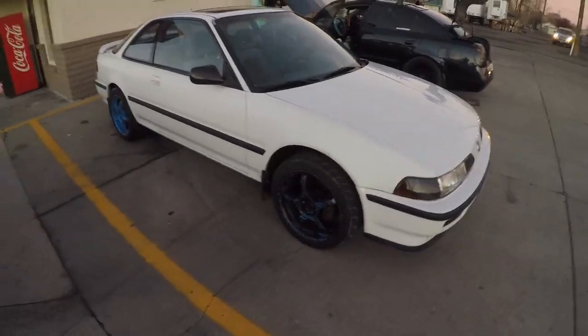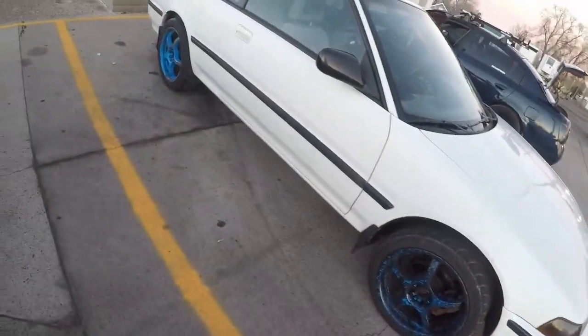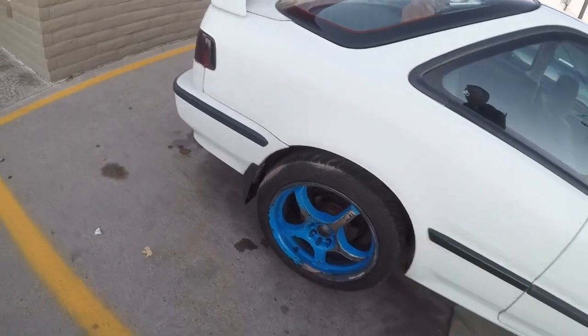So we got another person here. We got James, and he did a little upgrade with his wheels. Honestly, I think that looks pretty dope, but people don't think so. I don't know what type of look he's trying to go for right here. Yo, what type of look are you trying to go for here?